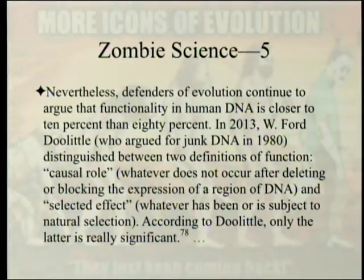In 2013, W. Ford Doolittle, who argued for junk DNA in 1980, distinguished between two definitions of function. Causal role, whatever does not occur after deleting or blocking the expression of a region of DNA, and selected effect, whatever has been or is subject to natural selection. Causal role is basically you delete the DNA, you kill or badly injure the organism. Okay? How badly is a matter of debate. But Down syndrome survives, but it obviously is not the ideal human.